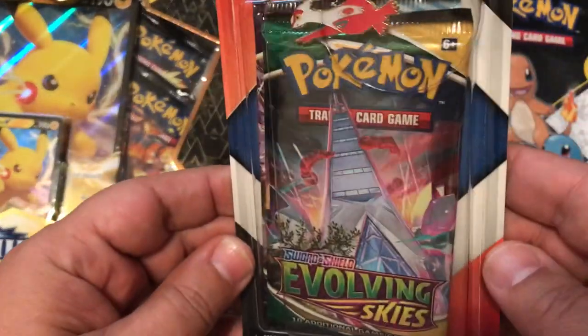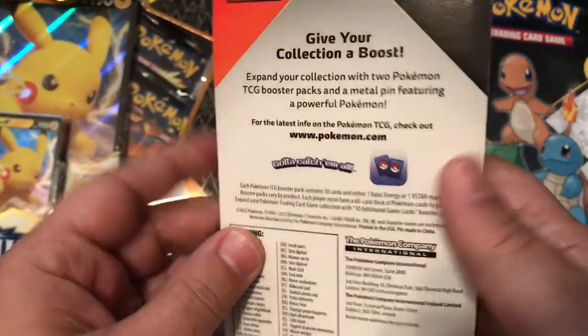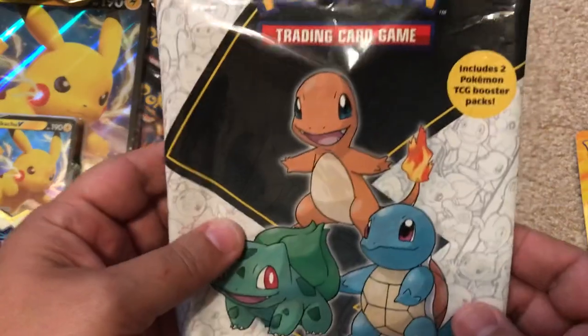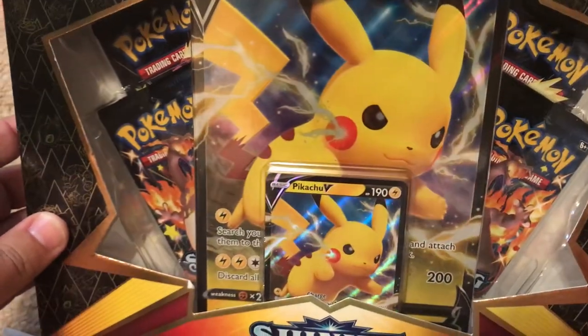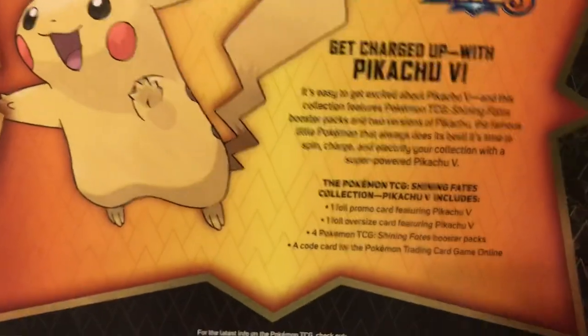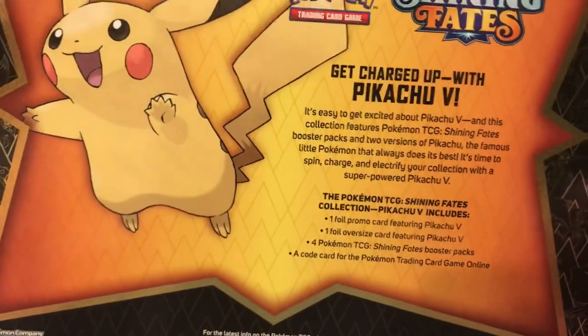I have this pack of Pokemon cards that I purchased at Walgreens. This one, this official looking pack, and I think this was also at Walgreens, as well as this trading card game Train On First Partner pack, and finally a Shining Fates Pikachu 5 collection. So there should be a lot of stuff to look at here and get us through a really interesting video.